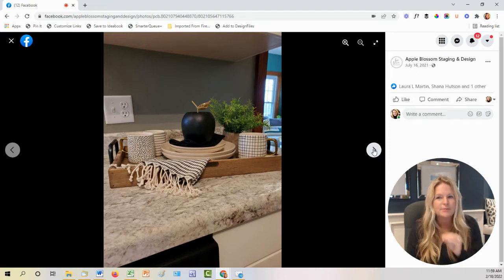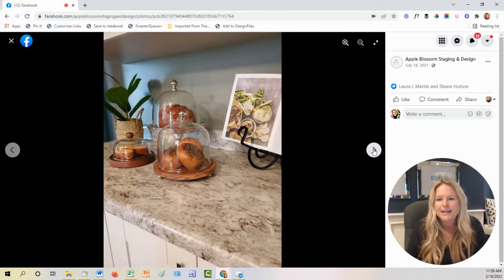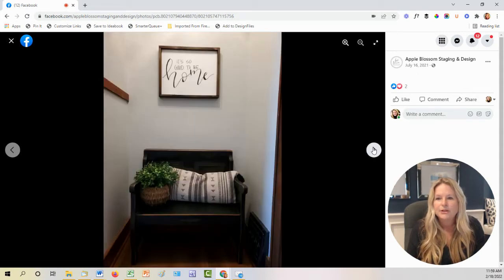This is how we get tips and learn from one another. That's why so many of these posts are in Stagers Connect, and I love to share them because this is how we learn. Everybody styles a little differently, but I love that she used the fake fruit. We have a vendor that actually sells this sort of stuff. It's kind of fun. The cookbook.